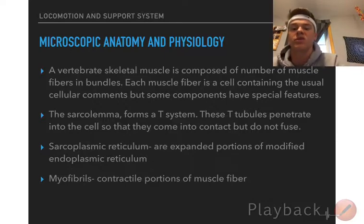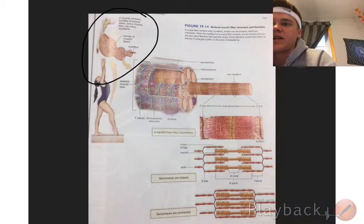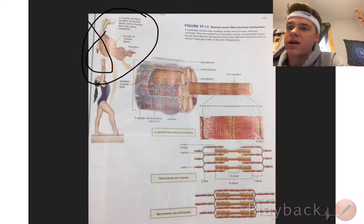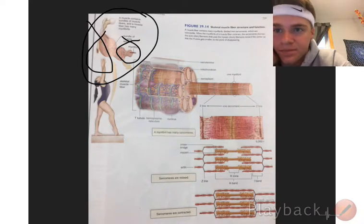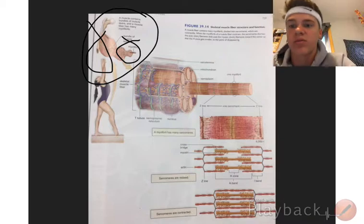Taking a look at this, up here on the left it says the muscle contains bundles of muscle fibers, and the muscle fiber has many myofibrils. You can see that's a bundle of muscle fibers right there. Taking a look down even further, that's how small a myofibril is. Looking at a single muscle fiber, you have the sarcolemma that covers the top with sarcoplasm between, and that bundles up a bunch of different fibrils.